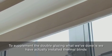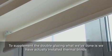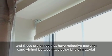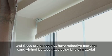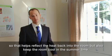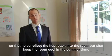To supplement the double glazing, we've installed thermal blinds, and these are blinds that have a reflective material sandwiched between two other bits of material, and so that helps reflect the heat back into the room, but also keep the room cool in the summertime.